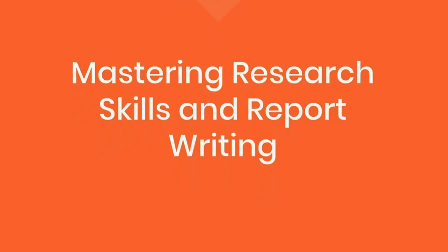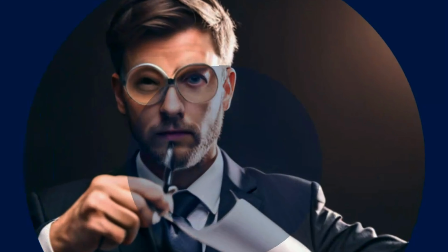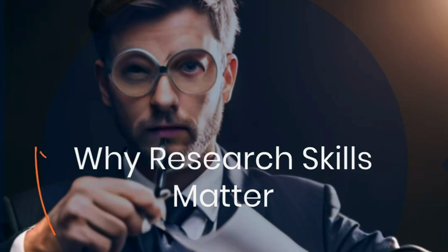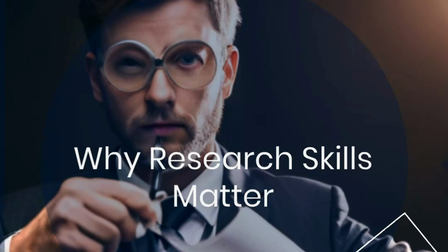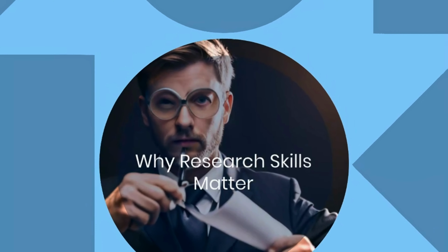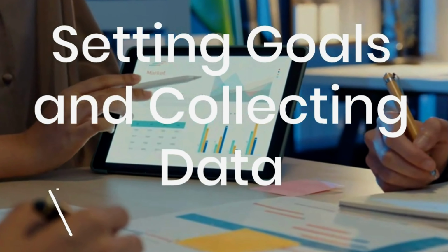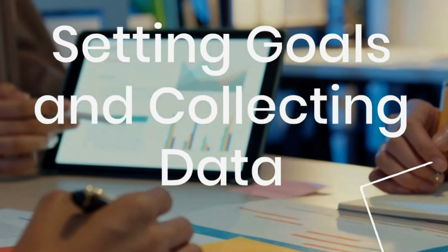Welcome to our comprehensive guide on the importance of research skills and how to write an effective report. Research skills are essential for effective report writing. They enable you to find reliable sources, analyze data, and draw accurate conclusions. Setting clear goals and collecting relevant data are key components of effective research.